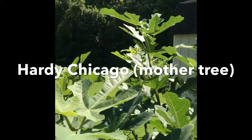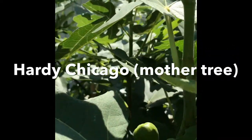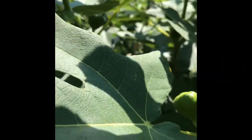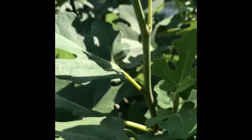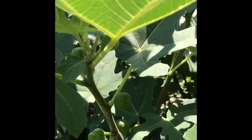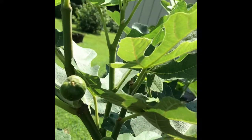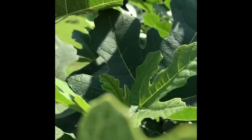And this is the tree I've had the longest. It's a little taller than me now, about 6 foot tall. And I've had this tree about 7 or 8 years, and it's died back about 4 or 5 years in a row. But the roots always manage to grow back some new branches in the spring, although in New York, the new branches were never able to get figs to ripen, although they did put out a few figs in New York. But last fall, we did get edible figs.